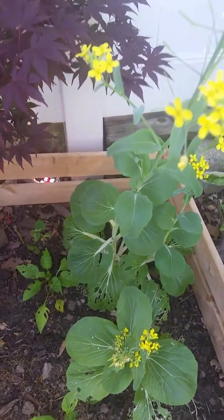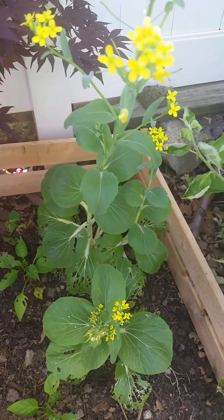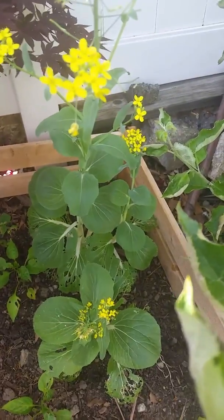This is my pak choi, the one that I have not yet eaten, of course. It has matured, but I don't think I probably could use some of the leaves that are on here.